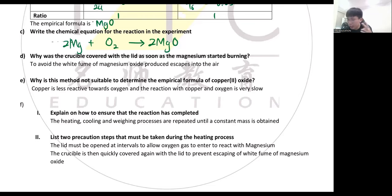Okay, once we're done with each experiment with one question, let me show you. Let us do some calculation. Let me go for the simple one first.